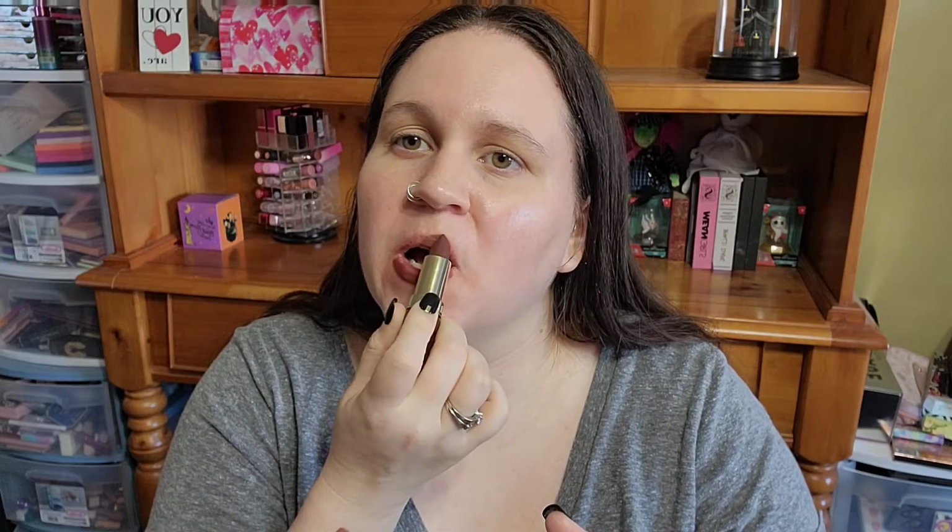Next up we have Sensual. That's a really nice deep shade. So then we have Secret. Alright, this is definitely a very light nude shade. Definitely very, very light. I don't really know if it did anything to my lips. Then we have the shade Peony. This one feels more matte than the other ones that I tried. That's a really nice soft pink though.